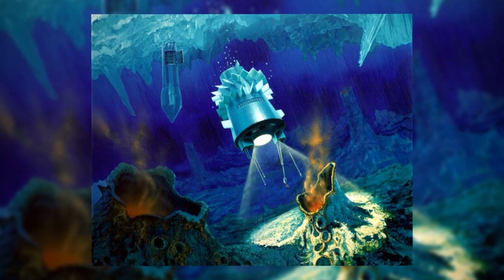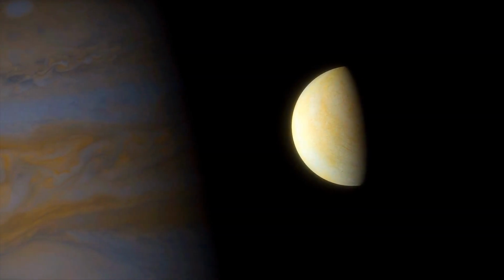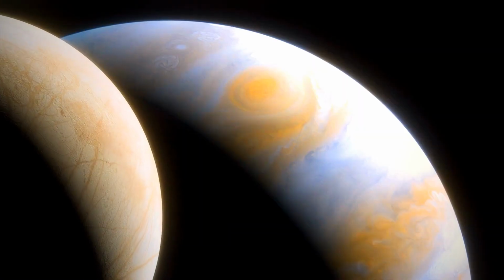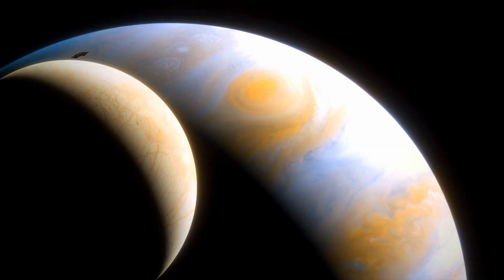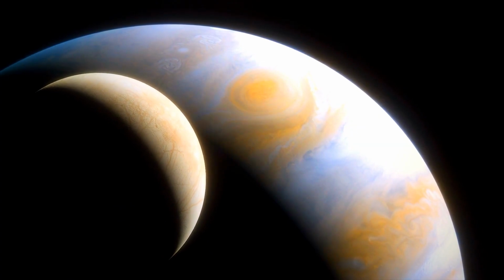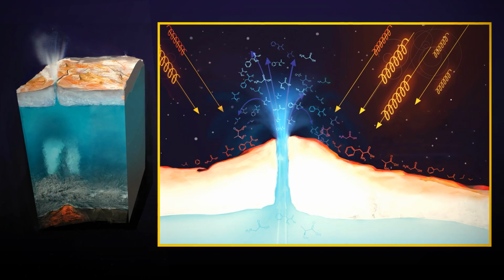And there are two great things about this news. First of all, it boosts the odds of life existing on Europa. And secondly, if it's true, it can make it easier for future missions to find these life forms, if there are any. Interestingly, the new discovery about these shallow pools came about by sheer luck.